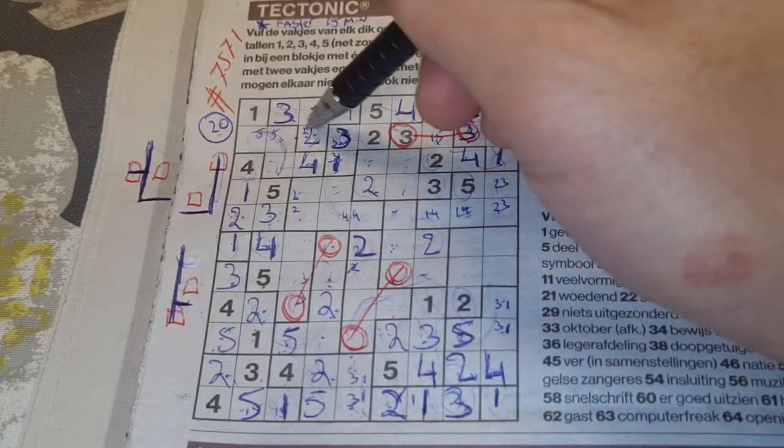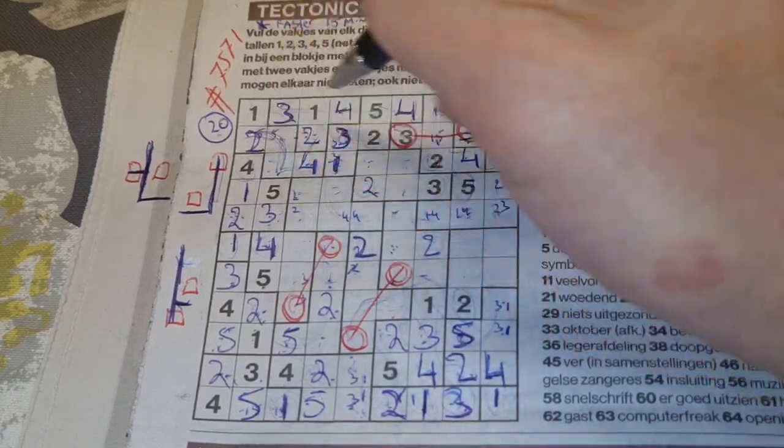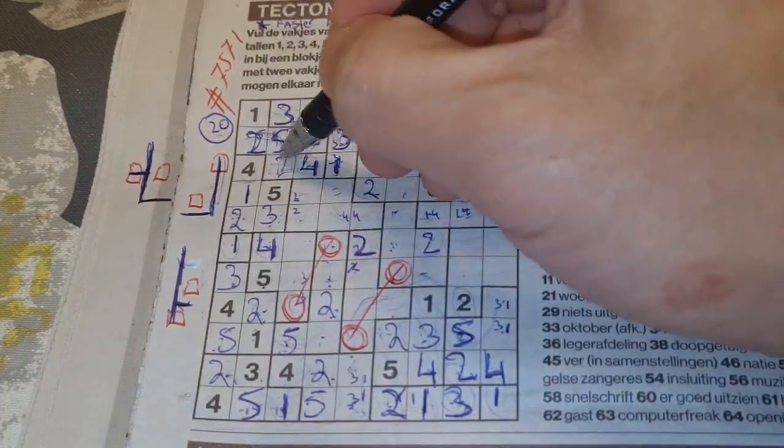These two boxes can be 2. So one box left for the 2 in this W area shape should be there. And I've eliminated the 5. So the 5 goes there. So one digit left in this W area shape for number 3.